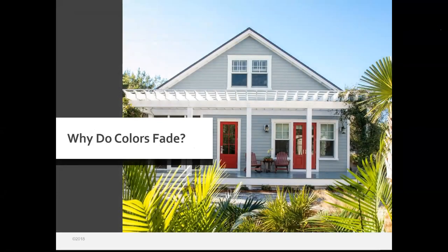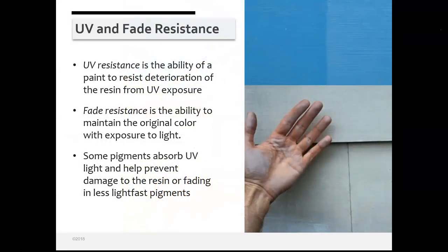Why do colors fade? I think most of us understand why they fade: sunlight, environmental conditions, chemicals in the air. They actually start to degrade the physical structure of the pigment, causing it to lose color. The degree of fading, of course, is going to vary depending upon the amount of UV exposure. It can also be affected by the particular pigments that were used and the quantity and quality of the pigments in the paint. So, when we're looking at fade, keep in mind darker colors are going to show that fade more easily. To help minimize fade, look at quality exterior products that offer good UV resistance, which is the ability of the paint to resist that deterioration.